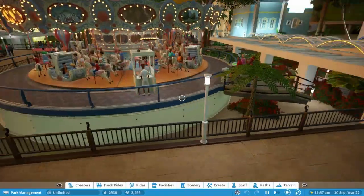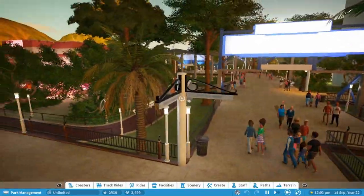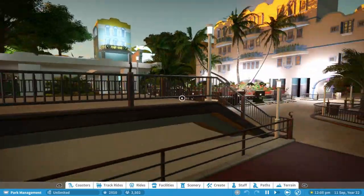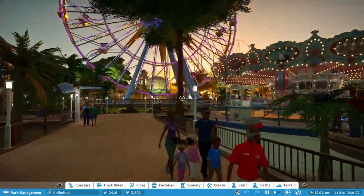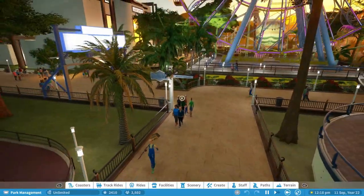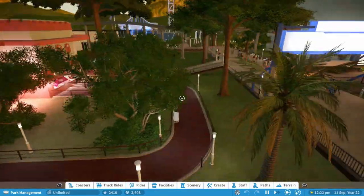And then there is the carousel, slightly raised. I like the fact that the terrain as well is slightly up here. So as you go up the path here, the path is slightly above the ride, essentially, is what I'm trying to get at. I like the fact that it isn't just all on a flat surface.